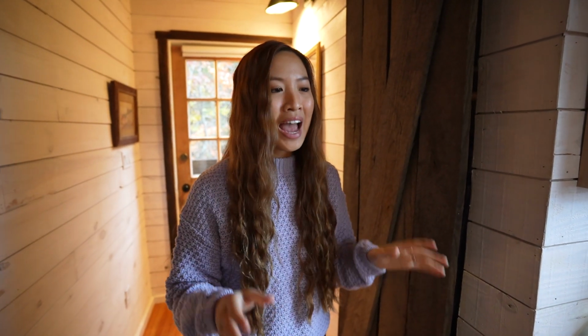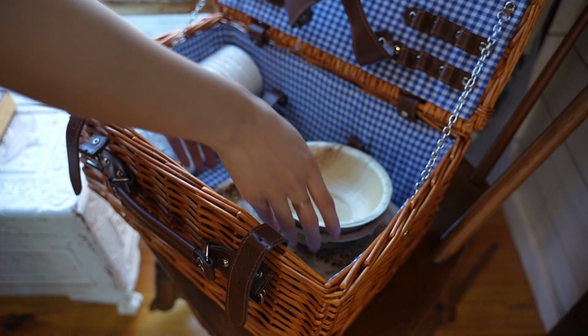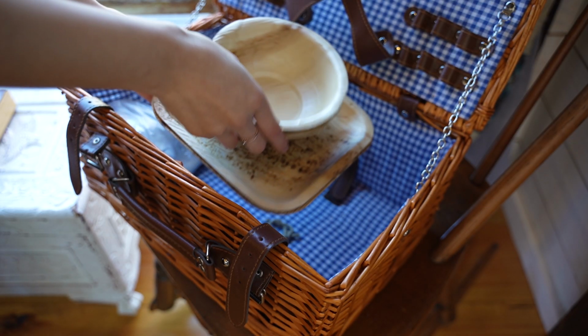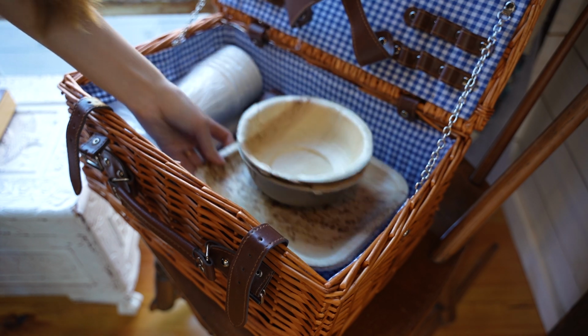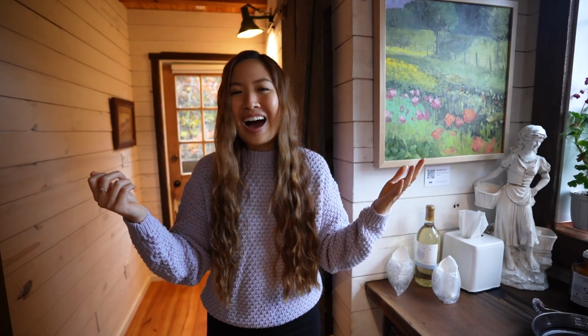here late at night. And then some other features with the kitchenette is underneath there's a little picnic basket, and inside you can find compostable bowls and plates, silverware, all the things that you need to eat takeout or the small meals that you're making in the treehouse. And then there's also a microwave as well as a mini fridge.